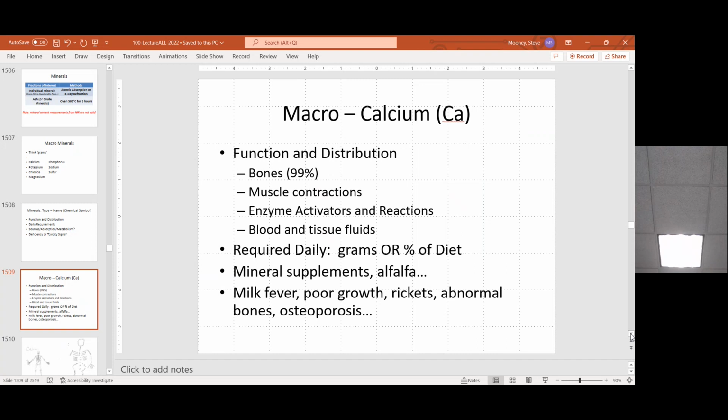Calcium is needed for muscle contractions. It's the trigger that allows muscle contractions to start. So if you've got a cow with milk fever and she's down, she's basically got no more calcium in her muscles. It's all gone, or it's not strong enough to make her stand up. We need calcium to be present for contractions to happen.